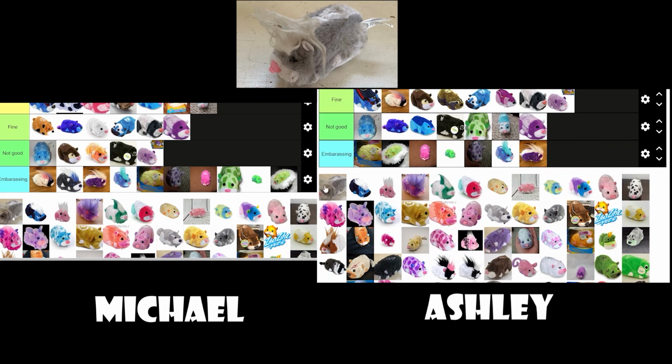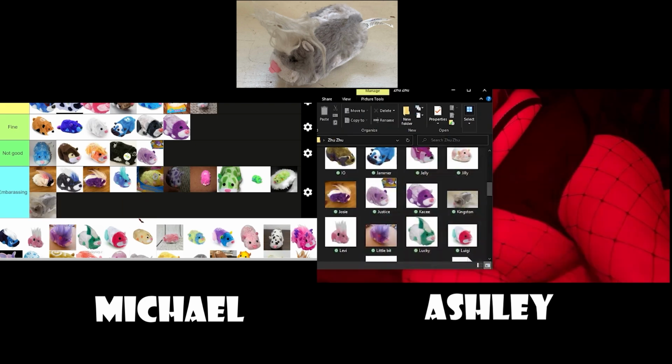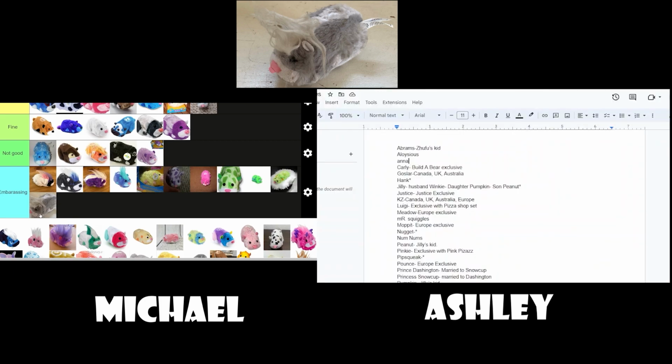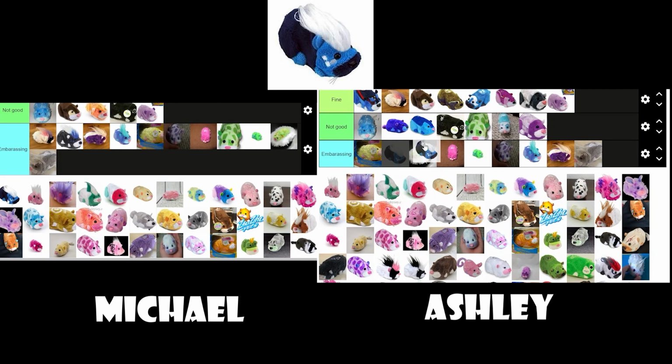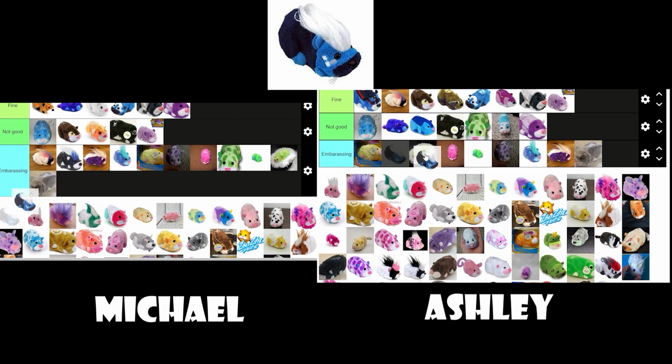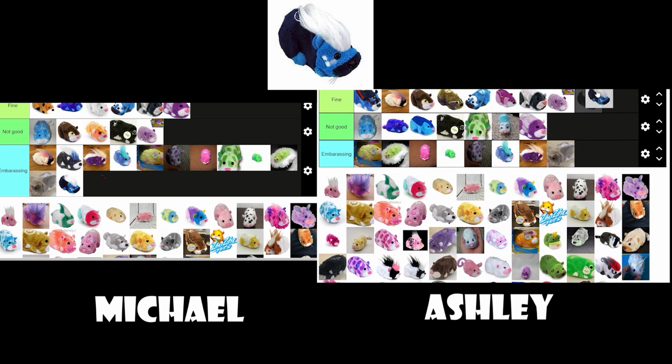Kingston. He looks raggedy. He does look raggedy. He's embarrassing. Embarrassing. There's no way he came out of that box this way, right? He's kind of gross. No, he's really weird looking. KZ is a Canada, UK, and Australia exclusive. And it's embarrassing. I thought he was fine.